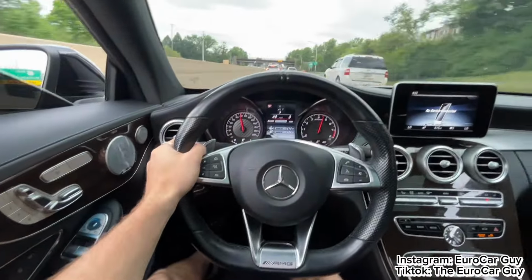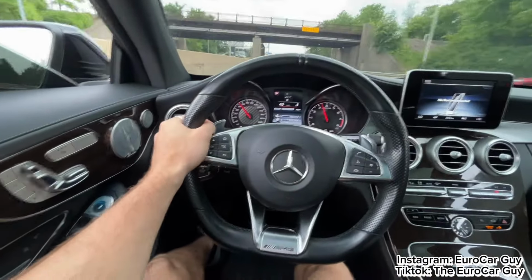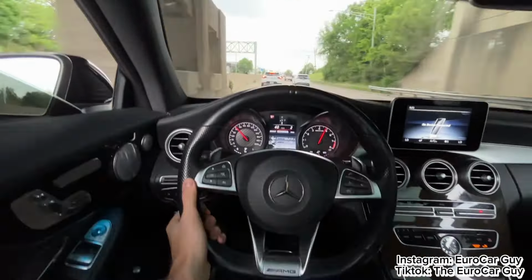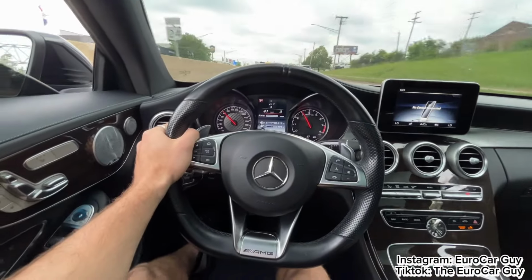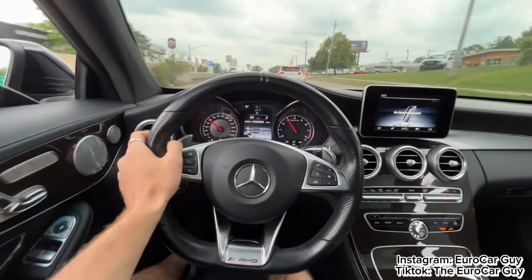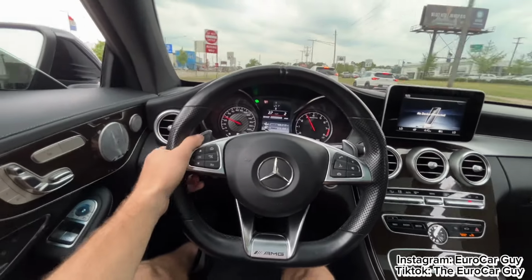God damn. Oh my god. This thing spins like crazy. It's actually insane. My god. And this is on a stock tire too in the back. 285s, I believe, and in the front they're 265s.